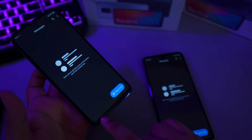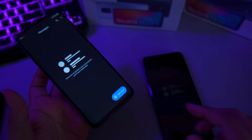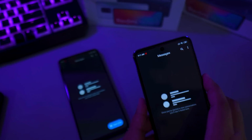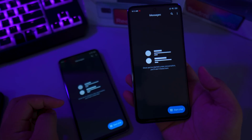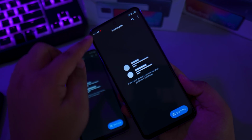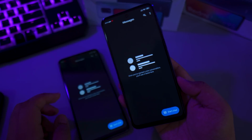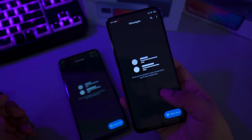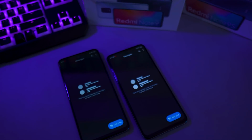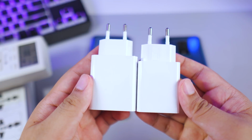Now here's a question for you. Are you gonna use your phone the whole time with gray background? Are you gonna play your games with gray background? Are you gonna take photos with gray background? With other normal backgrounds, you won't be able to notice the screen bleeding issue. And again, it's not even that noticeable. I really had to find it or really had to look for it. So yeah, it's not a big deal. So anyway, let's start with the comparison.